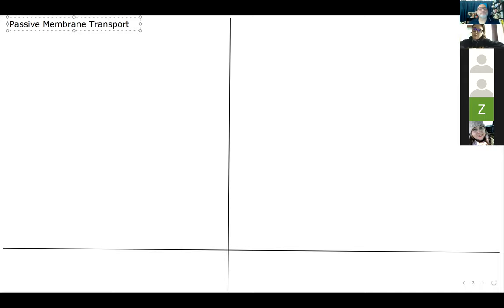Now, I'm going to cheat and move to our whiteboard. I'll go ahead and clear that. I'm going to give us a plasma membrane down here. And then we'll start with the line here. Over here, we are going to talk about passive membrane transport. As I just finished mentioning, it does not use ATP, and it moves down the concentration gradient.